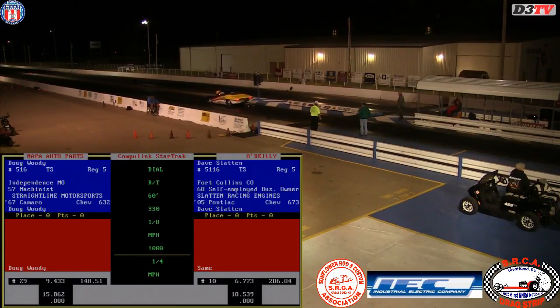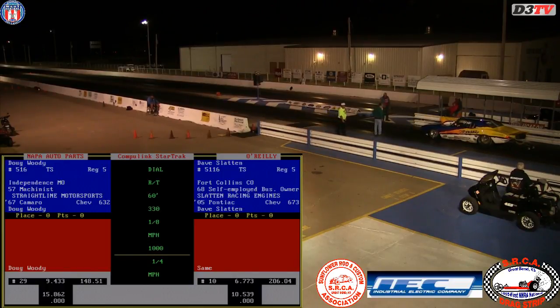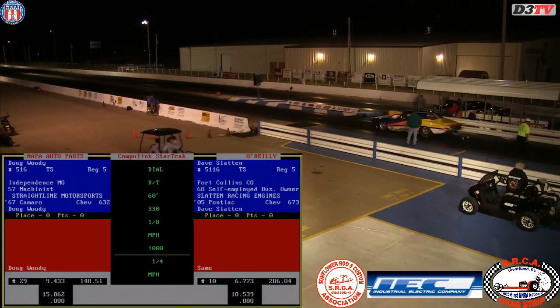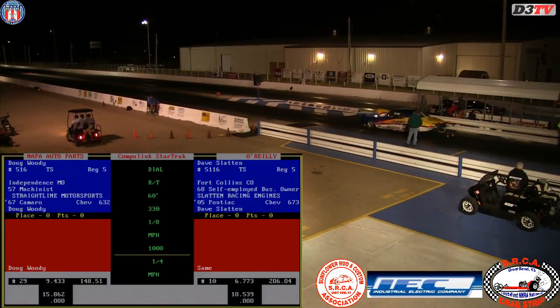Independence, Missouri-based runner. Doug's car has been under his ownership and under his driving expertise for nigh on to 30-plus years. Super street car, super gas car, super comp car, top sportsman entry. He's made laps in all of them. And the Camaro is always tough.